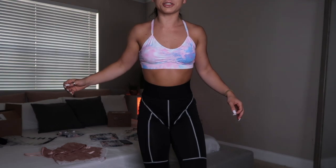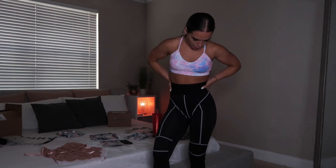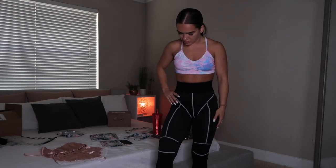Now, I got an extra small because she told me that they run big. They do run large. They are a little bit stretchier than I was hoping, but nonetheless, I think they're super cute. And for 14 bucks, I'm satisfied. I think I could make a cute going out outfit, you know, little hat, some tennis shoes, put this on and go out.